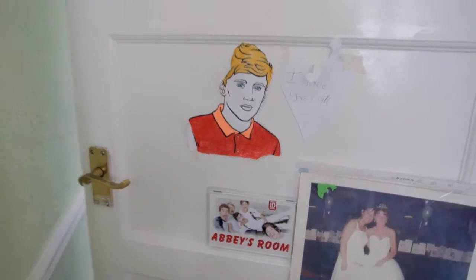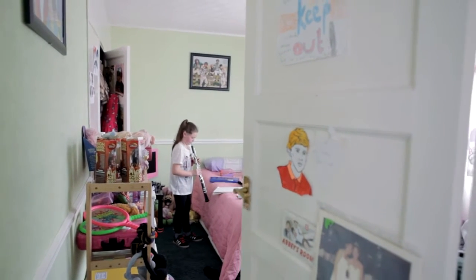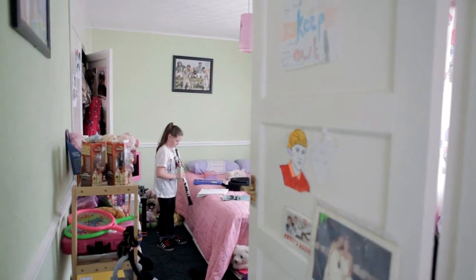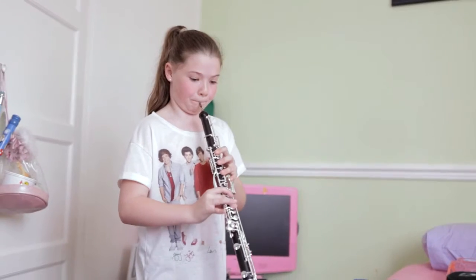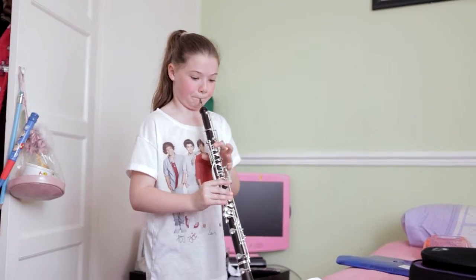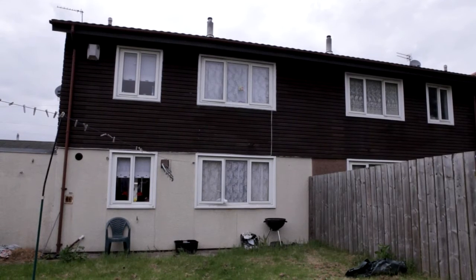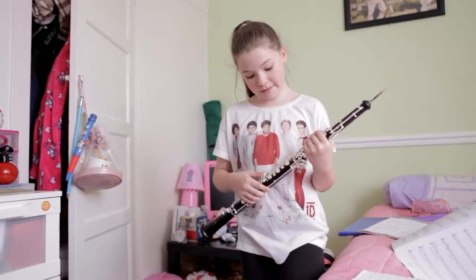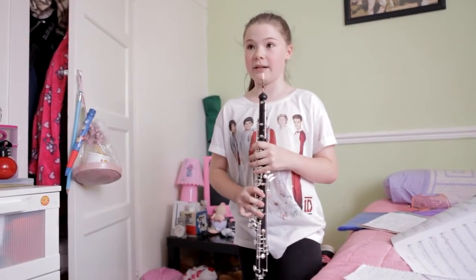They can take the instrument home. I mean, it's theirs. And that's the best thing about it. When I first brought it home, it was really good because I got the opportunity of playing to my mum and my sister. I just love it. I'm glad I chose it. I'm glad I got the opportunity of playing it.